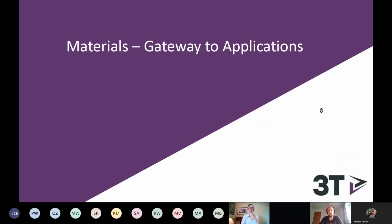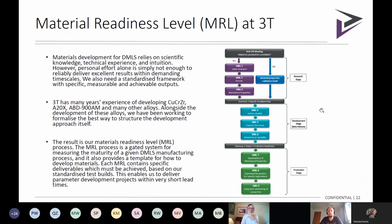So, materials gateway to applications. We have what is known as the MRL process, material readiness level. Had I known that Martin McMahon is here, I would have put A20X here as well. We have developed that in a similar way, but that is a lot higher for MRL. So we use exactly the same TRL 1 to 9. Even if we've got brand new material that comes in from EOS, we don't put it straight to TRL 9 because we need to generate our data. So we put it onto TRL 7 or MRL 7, then we generate data.